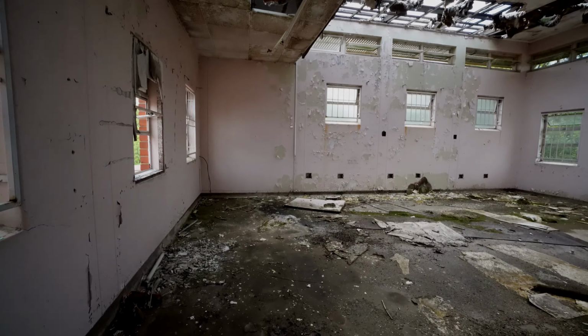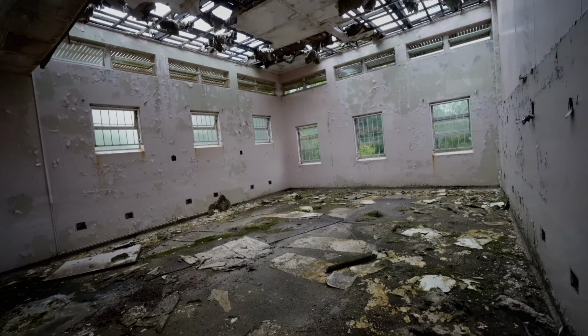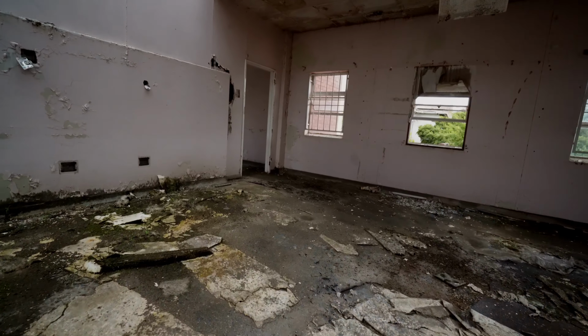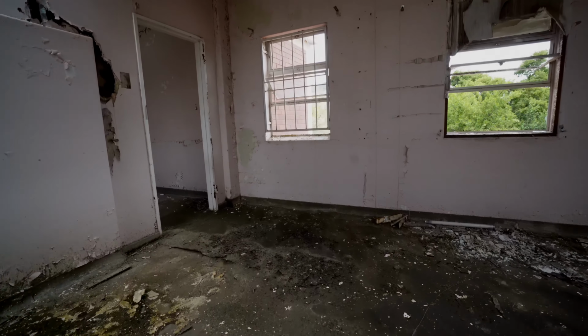Classroom walls are rotting away under what remains of the roof. Sun, wind and rain is taking its toll day by day, and nature does what it always does to such places. It reclaims it bit by bit.